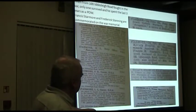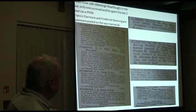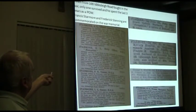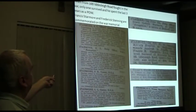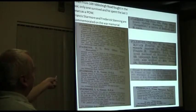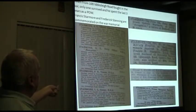Private Stennin was killed quite early on in Gallipoli in 1915. Petty Officer Starmore was drowned on the Hampshire. I've got some more details about that in a second.